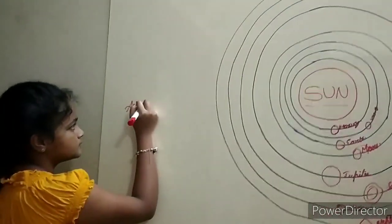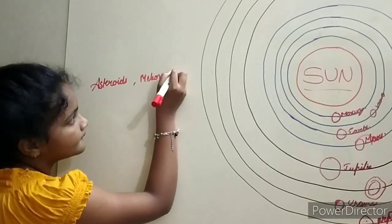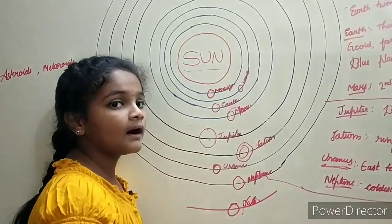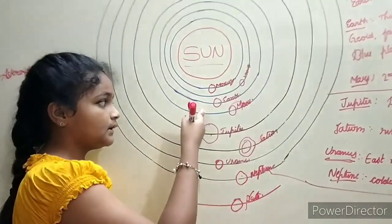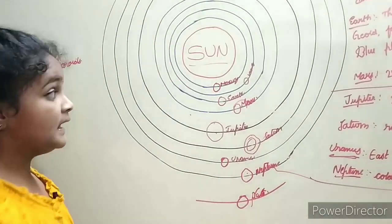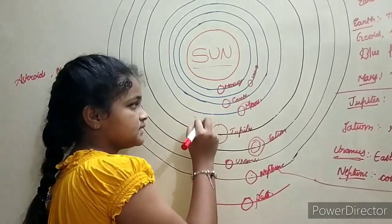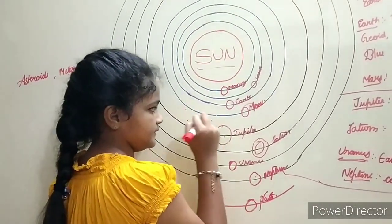Asteroids and meteoroids. Asteroids are parts of planets and satellites. The asteroids are found between Mars and Jupiter because of the largest space between Mars and Jupiter. These four are inner planets and these four are outer planets. Mercury, Venus, Earth and Mars are made up of rocks. Jupiter, Saturn, Uranus, Neptune are made up of gases and liquids. They have the largest distance, so most of the asteroids are found here.